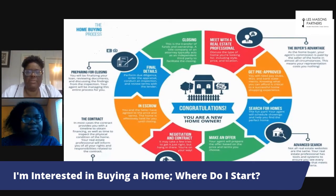So next we go into the final details. During this portion of the transaction, say box number 7, we become more like project managers. We hand things off to your lender, who will be making sure they have everything they need, going through everything with a fine tooth comb before they approve the loan that they're going to fund your purchase, as well as the closing attorney. The closing attorney will be doing a lot of the work at this time as well.